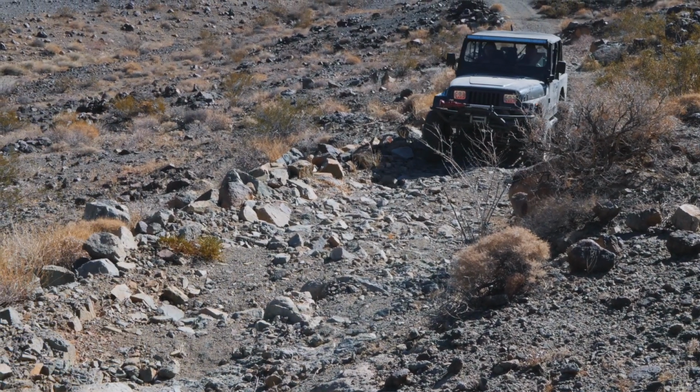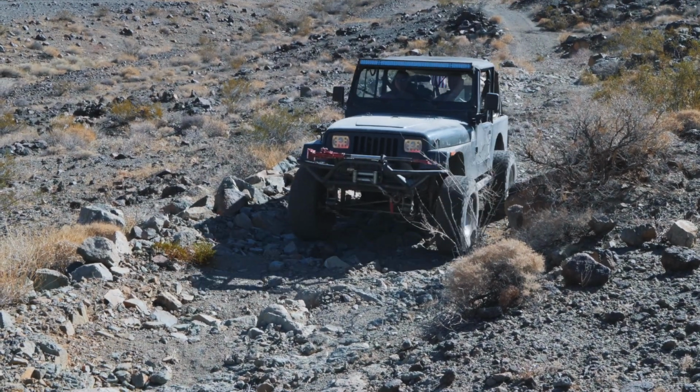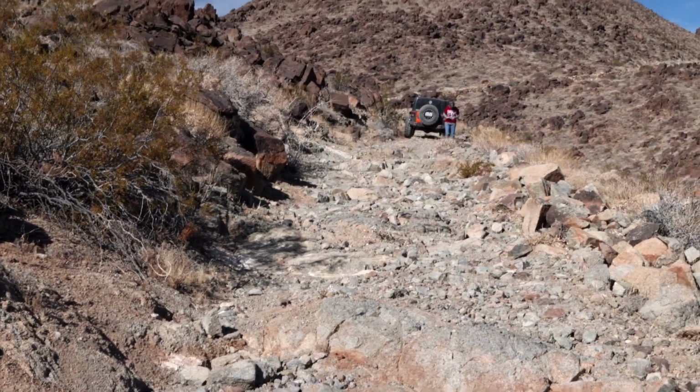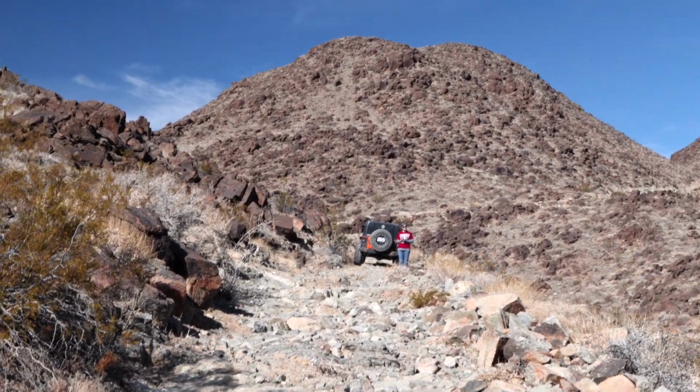Now we are just barely at the start of the road, and already there's a little rocky section here. It's kind of rough and rutted, and you can see my Jeep is up there just to prove that I am driving it. I didn't chicken out.